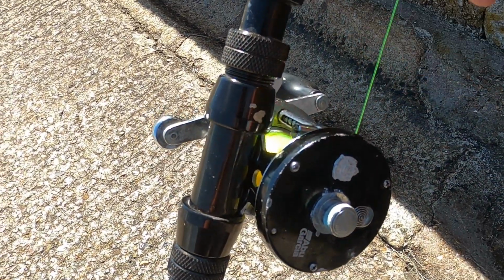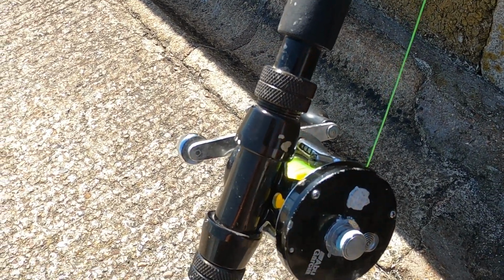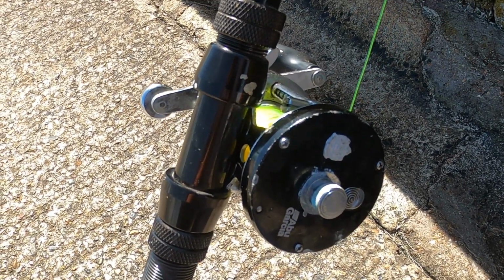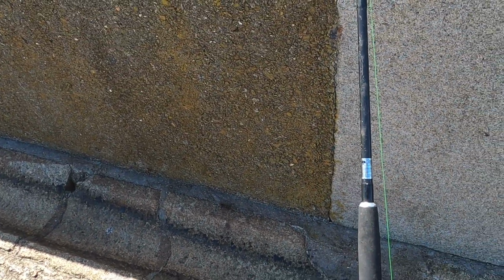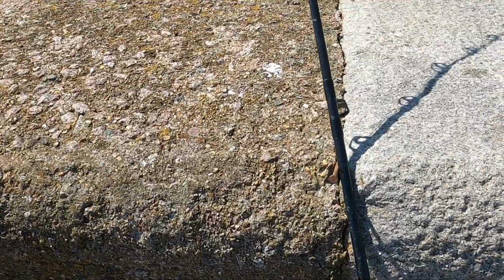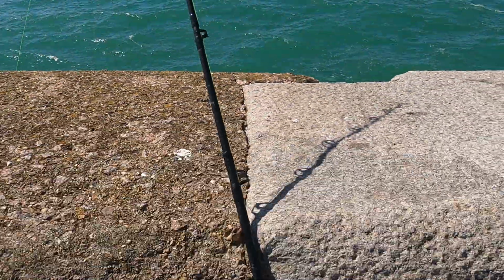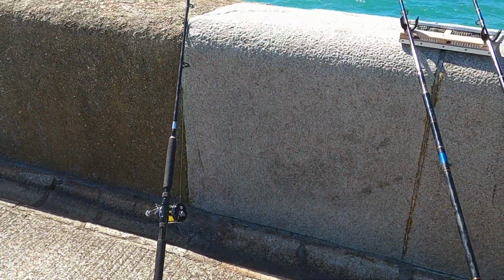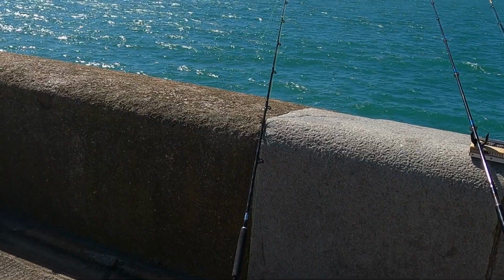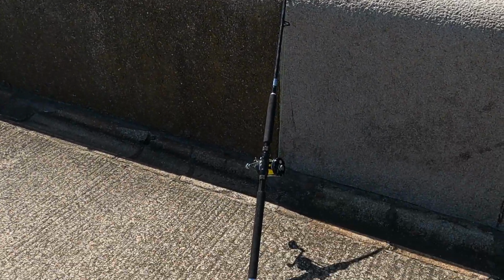So just sit back and wait for that noise. Fingers crossed. I only use a 25-pound class boat rod for down the wall. And there it is, waiting for a conger or a nice big bass. Big baits, big fish.